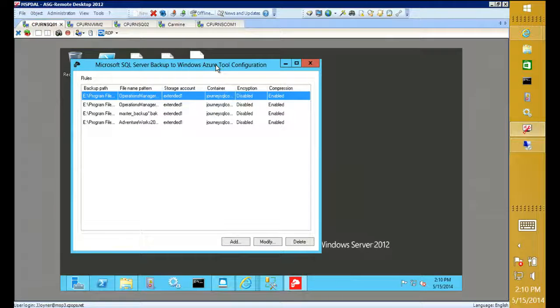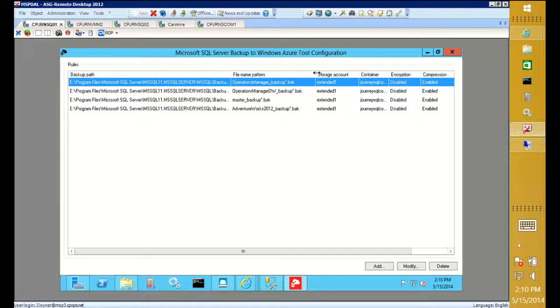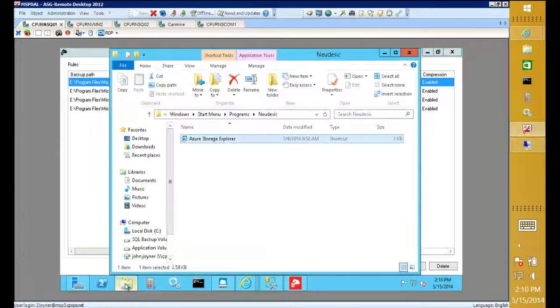So you point the tool to the location, to the backup path on your hard disk where the backups are going because of the SQL maintenance job. You give it a file pattern match unless you want to back up all of your databases. You just give it a pattern match for those that you'll be backing up. You give it the storage account and the container that you created, and in the details of the setup, you'll paste that storage key that's associated with your container. That's all you need to do to tell the tool what to do. The tool is then going to come in each evening.